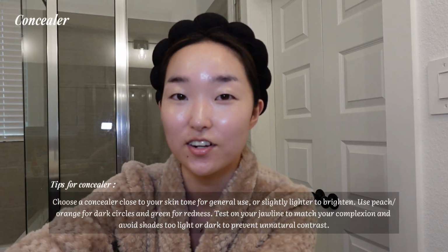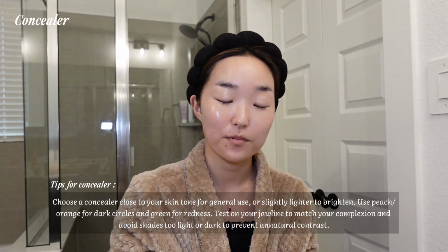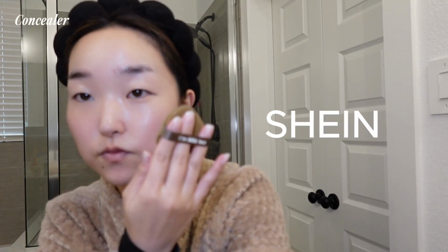And this is my secret weapon. I'm being dramatic, but using a cushion foundation sponge is a game changer when you want to do a very natural looking makeup look. I highly recommend you guys get some of those. And I got this from Shein.